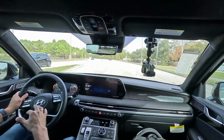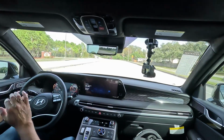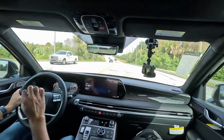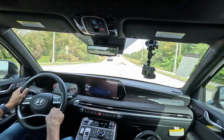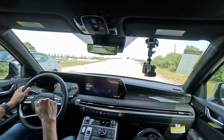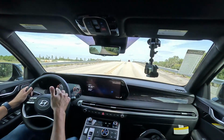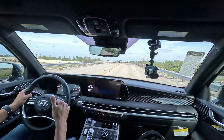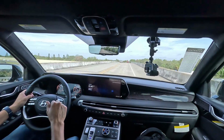Now we are on a very loud road, and you'll hear the difference hopefully in about 3 seconds. So 3, 2, 1. Hear the difference? This makes night and day difference sitting in here based on the surface of the road that we were going on. This is much quieter than the one previously. So the road noise is not bad.